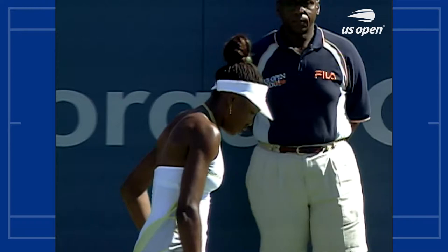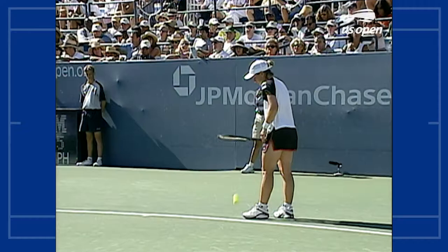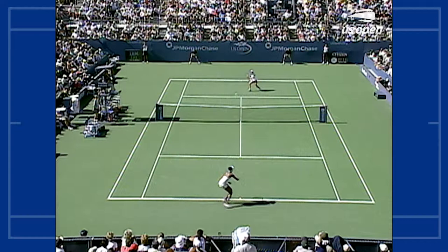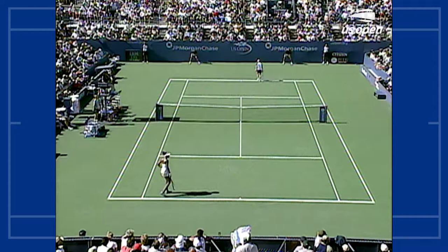Another aspect of intrigue was that Lisa Raymond, despite being ranked number one in the world in doubles last year, was passed over for a spot on the Olympic team in favor of Serena. Serena and Venus went on to capture the Olympic gold medal, so it's just some of the wacky world of tennis.